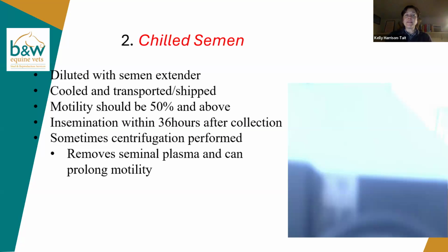On receipt of the semen, motility should be at least 50%, and ideally above 50%; you'd be a bit disappointed to receive less. And insemination occurs within 36 hours after collection, generally.